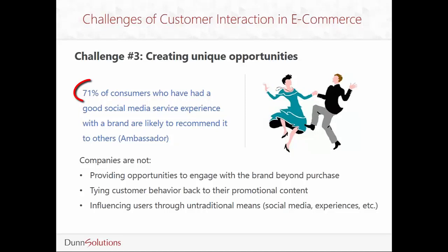Challenge number 3, creating unique opportunities. According to Ambassador, 71% of consumers who have a good social media service experience with a brand are likely to recommend it to others. Today, more than ever, it's vital for companies to engage outside of stereotypical marketing vehicles. Most companies are not providing opportunities to engage after the point of purchase. They are not tying customer behavior to promotional content or connecting with users through unique methods. Each of these areas can offer companies significant ROI, yet few companies use these strategies to their advantage.